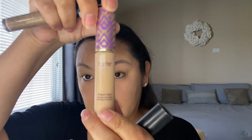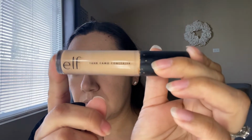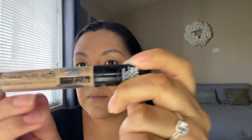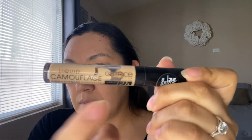Okay, so right here I'm showing you guys my 3 favorite concealers. The first one is the Tarte concealer. That one is a little bit on the expensive side. The next one is the e.l.f. 16-hour Camo Concealer. And this third one is the Catrice Liquid Camouflage Concealer. And I like all of them. The Tarte is my favorite. I also use the e.l.f.